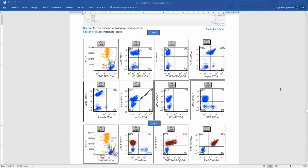Hello everyone, we are now going to go over the peripheral blood flow cytometry from a 43-year-old man with atypical lymphocytosis. To begin with, let's start with CD45 versus side scatter. This is a peripheral blood specimen, so you expect to see a mixture of cells. We have a majority of the cells, like 50% of the cells, in the lymphocyte gate. For a 43-year-old man, this is a lot of lymphocytes.